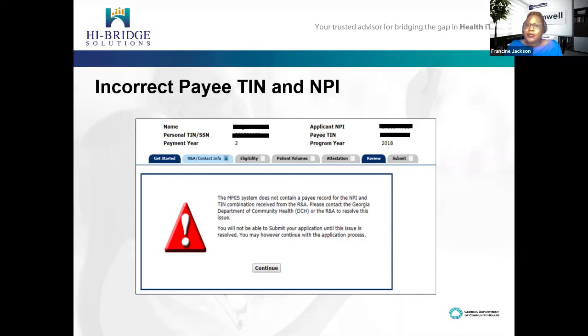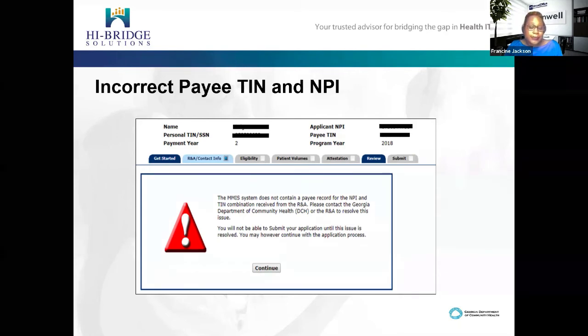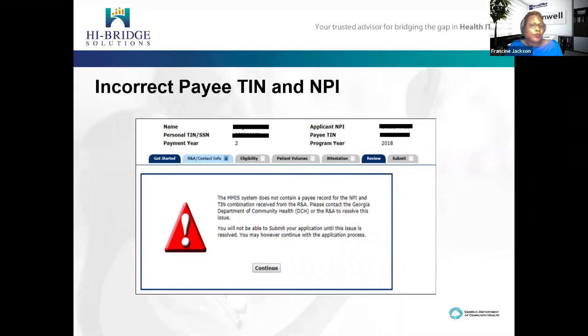Now, you do see a continue button at the very bottom. If you click that continue button, it will allow you to go all the way through with the registration. However, you must not submit this application, because you need to make sure that your information is correct. If you submit your application and the payee ID and the NPI are incorrect, then this application will deny and you will not be able to attest until the next program year.